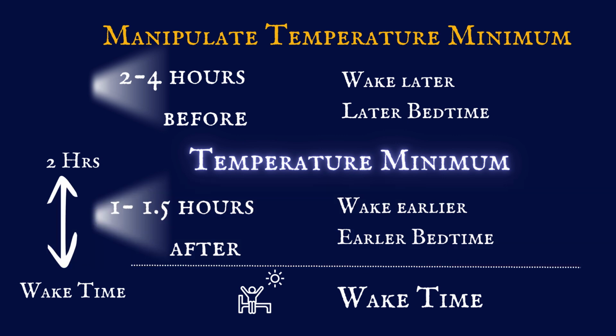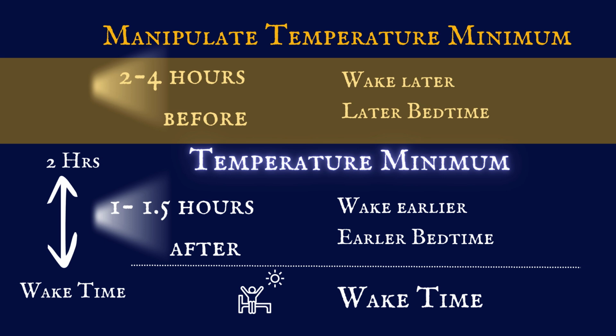Conversely, if you will be traveling west, you will need to be waking later and going to bed later than your current circadian rhythm is accustomed. So 1, 2, or 3 days before your trip, get bright light into your eyes 2 to 4 hours before your temperature minimum. You could set an alarm to do this, or your lights could be scheduled on a timer to come on 2 to 4 hours before your temperature minimum. They should stay on for about 45 minutes.